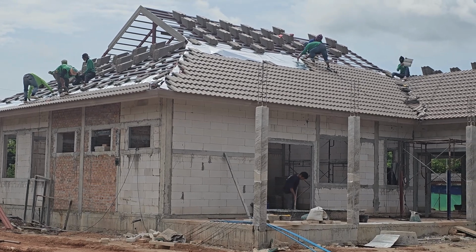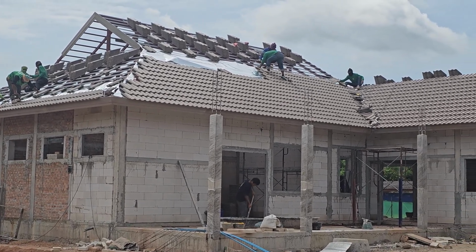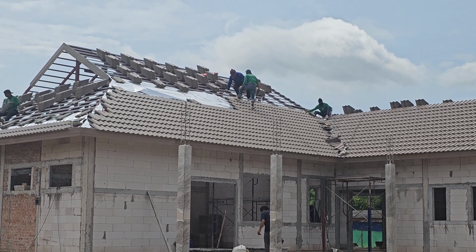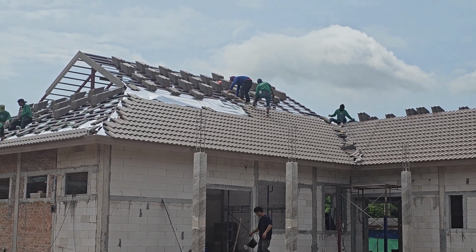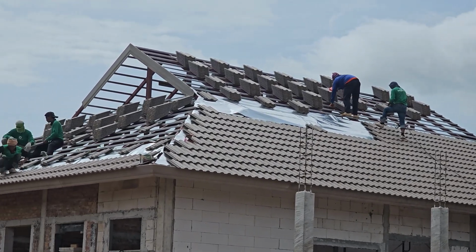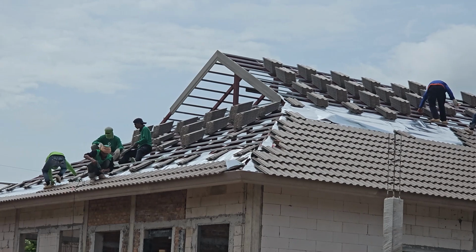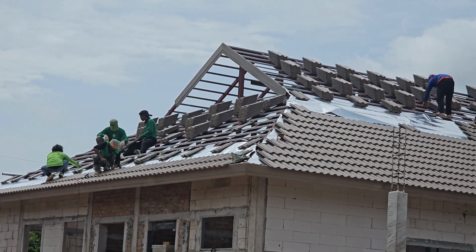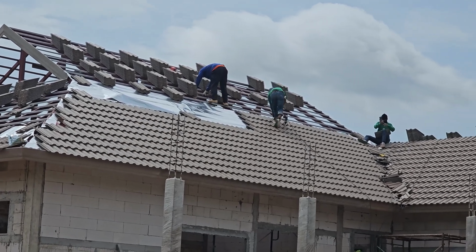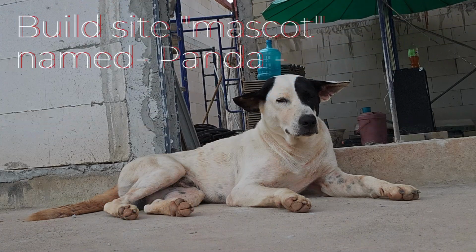And just back again to the back, just some imagery of them working their way up the back of the roof, the west-facing roof. And then they're doing the side, this north-facing bit of roof. All happening. Then the build site's got a mascot.